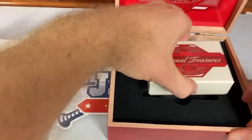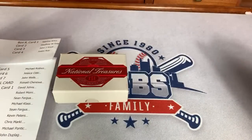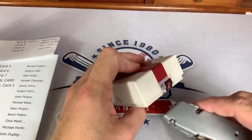John W, card number 7. Oh boy, I'd hopefully not. All right, so Sabrina, you've got the first card. What we got? Bases loaded for the Brew Crew or for the Nats.